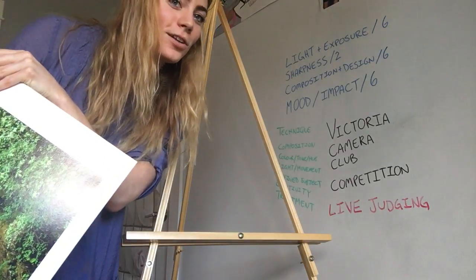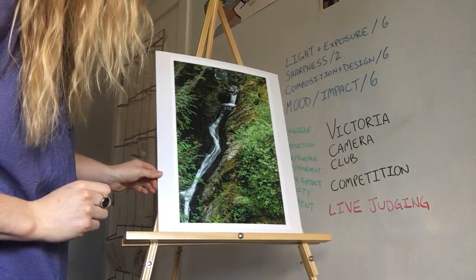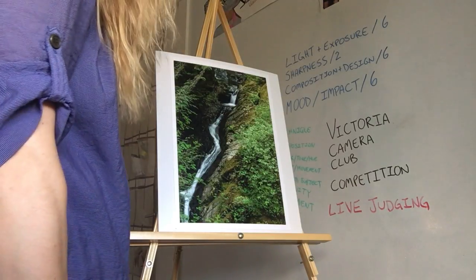is titled Christie Falls. Ooh, I really like this. What do you guys think? Do you like this one? Is Christie Falls on the island?